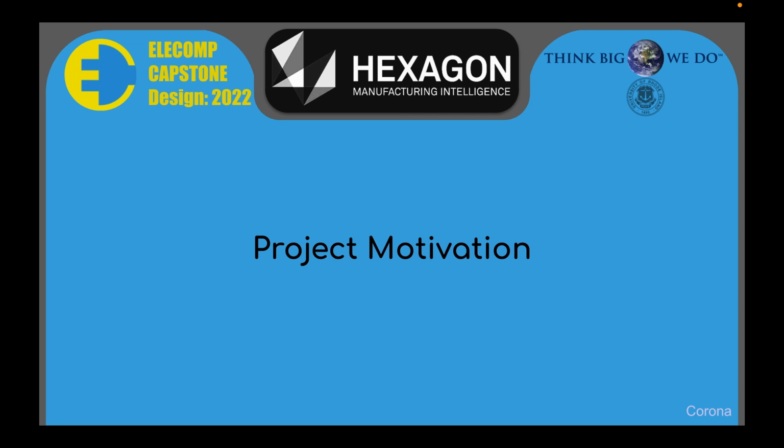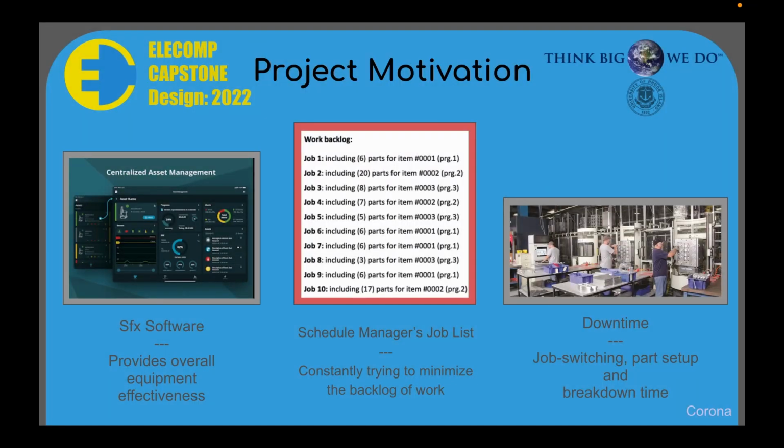Our project motivation consists of these three images. SFX, which is a cloud-native asset management software, focuses on providing an overview of the utilization and downtime for all assets. Second is the Schedule Manager's job list, which consists of X amount of jobs and each job having X amount of parts to complete. The schedule managers are consistently trying to minimize the backlog of work. This is to decrease the downtime caused by job switching, part setup, and breakdown time.